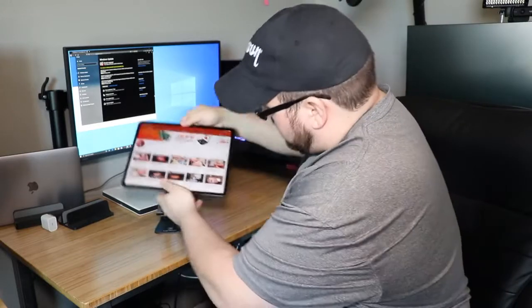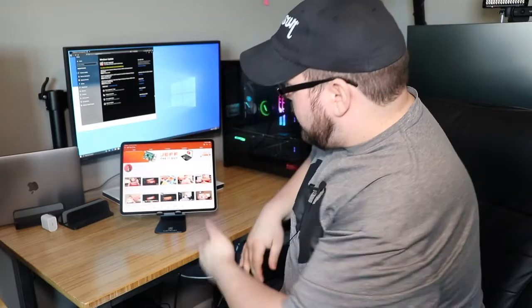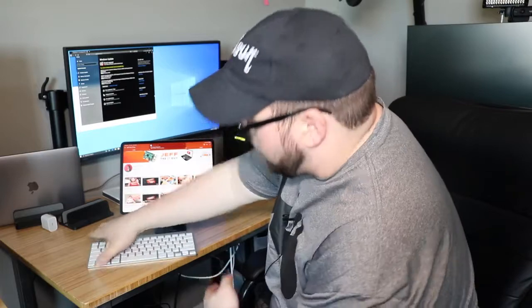There we go. $12 stand right there. It's even padded. Woo, looky there. Now it's almost like an iPad, a laptop. Boom, $30 keyboard. There you go. That's what?